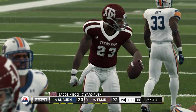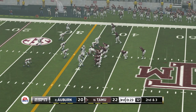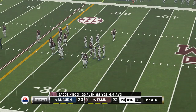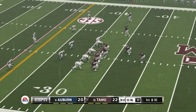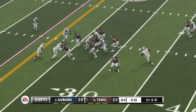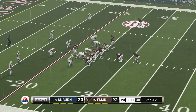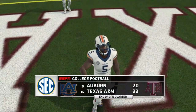And they get nice yardage on that run. They'll work the left. Tackle outside after a nice pickup. He gets to about the 24-yard line. Three down and one to go. So the Aggies in front by two.